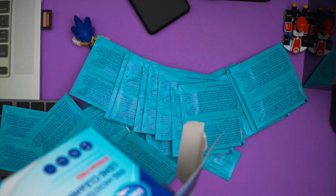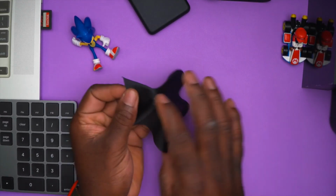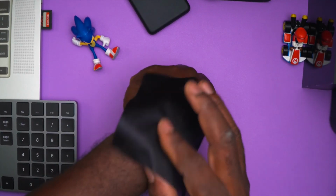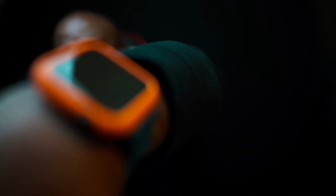Always carry a cleaning cloth. This one is from D brand. I got it with the skin, but I just like the texture of it. You know what I'm saying? But I do use this to wipe down my tech glasses and stuff. You know, look how shiny it is, man. Can you see it? See how shiny it is?